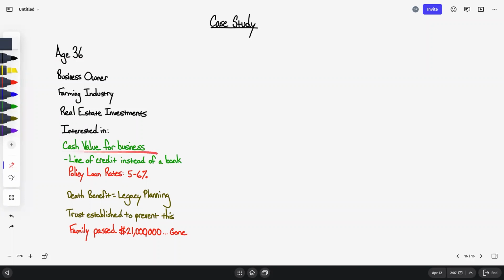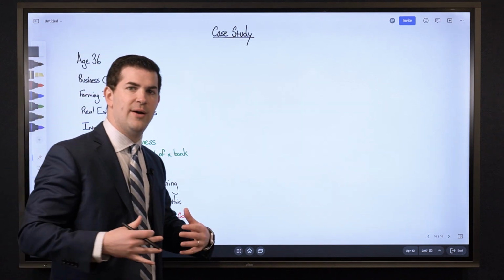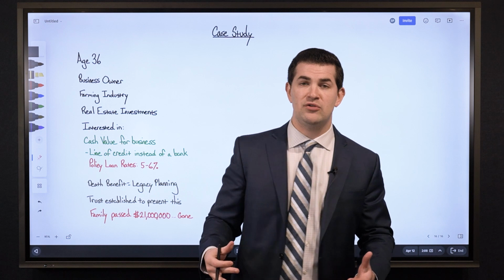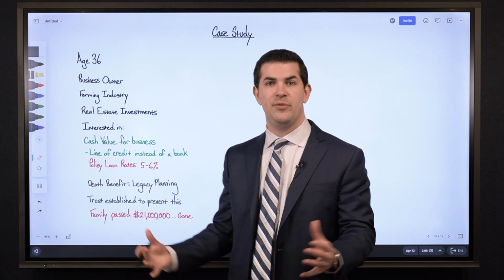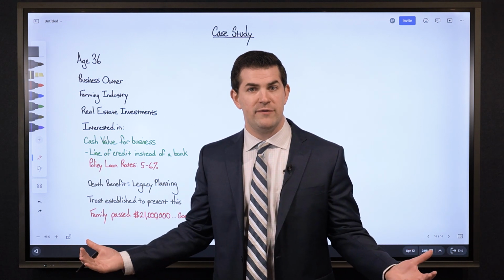Cash value for their business. Specifically, they want to build that cash value up and use it as a line of credit for their business instead of a bank if possible. So as they have made large purchases for their business, as financing needs have come and gone, they've used a bank, as most business owners do, especially if you need to carry a lot of inventory at certain points in time. That's where having a line of credit with a bank, for example, can be very, very valuable.